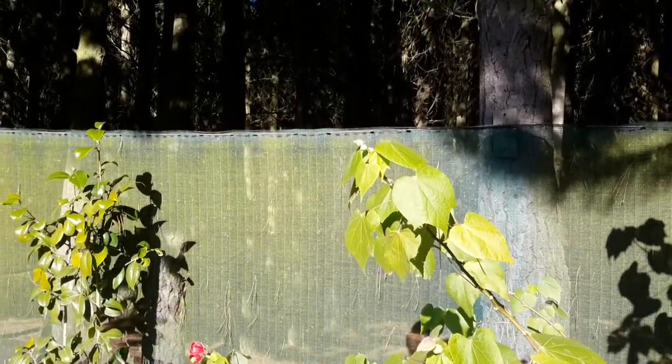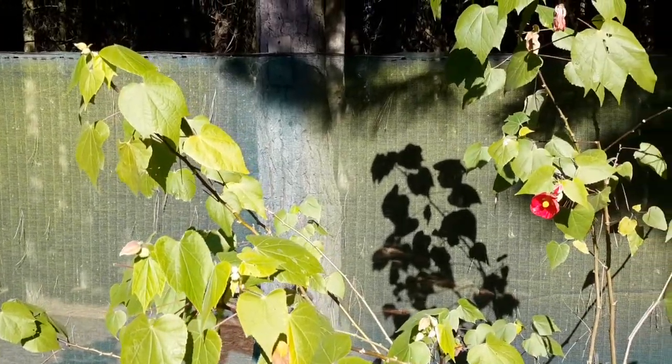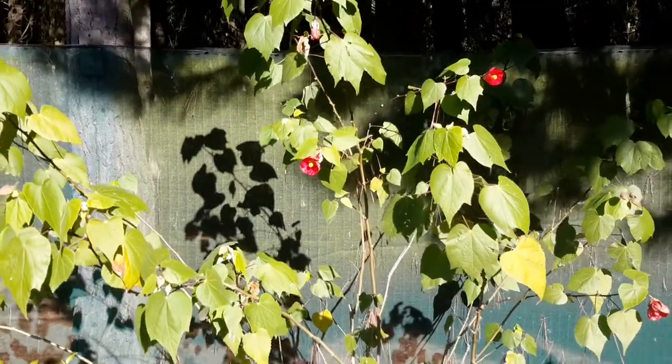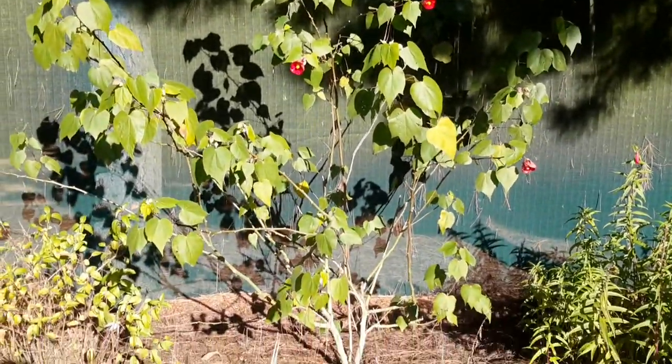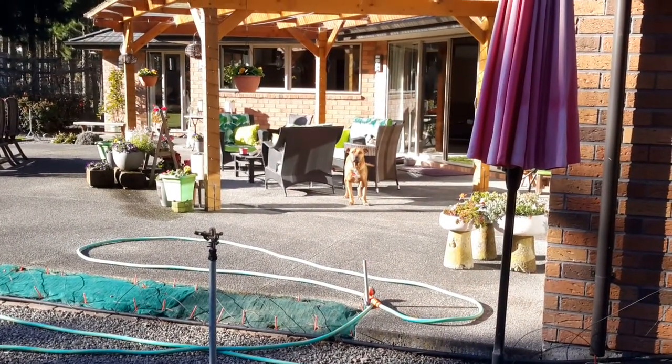I can't remember the name of this one, but it comes in yellow, white, orange and red. Makes quite a big bush. Needs a nice sheltered spot out of the frost, and it has that there. Does really well there.